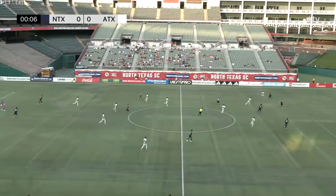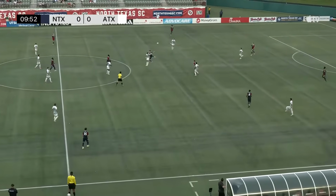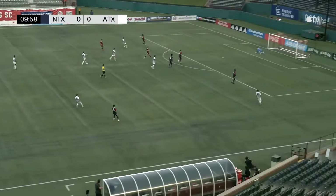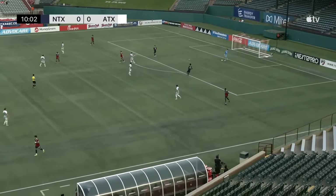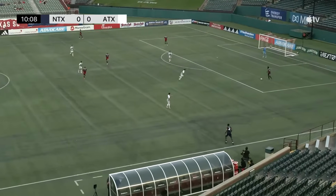And we are underway from Choctaw Stadium. Parker studied a lot of his coaching philosophies in Spain. It's a deep shot for Austin, very well hit. But Charlie, or rather JT Harms, able to get his body behind that one.